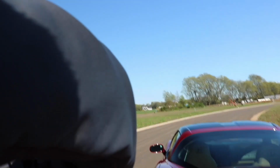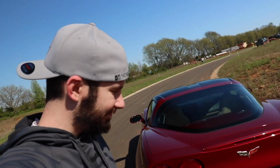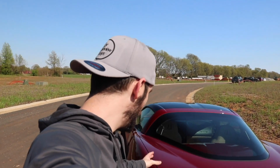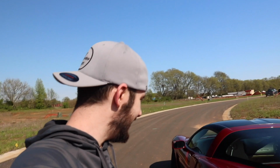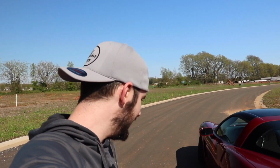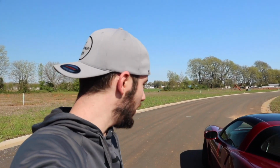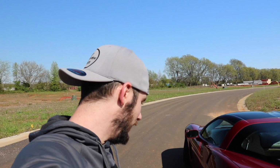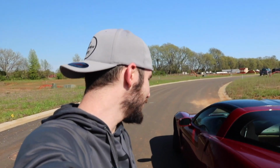Now let's go ahead and tackle the next issue here. Why in the world, at 25 years old, would we get a maroon with tan interior car? For lack of better terms, it is hideous in my opinion. Don't like it, not a fan. We're probably gonna wrap the car, do some fun projects to it, but ultimately it was a great deal. That was really the reason we got the car.